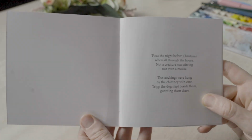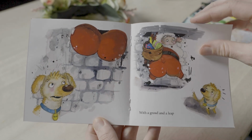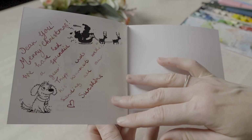So isn't this book beautiful, everyone? I really love how the pages are turning. I love what Tripp looks like. I just think it's turned out beautiful. The colors are so bright and I'm just really happy with it. I'm so glad you like it because I love it too.